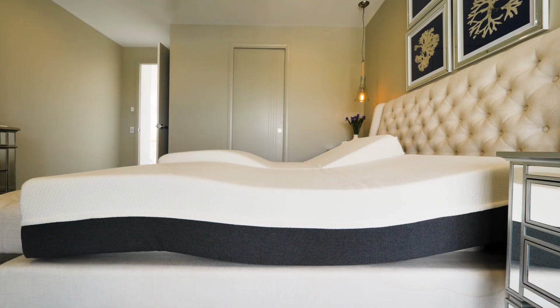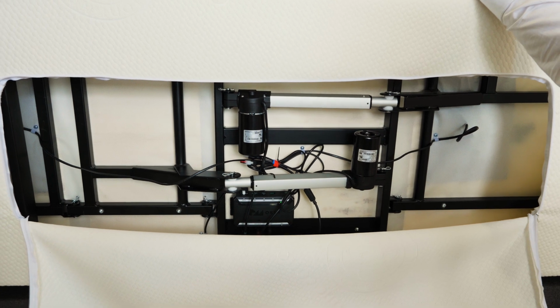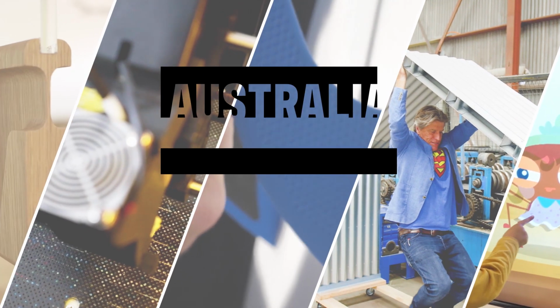Contoured beds have complex mechanisms. Here we have a very simple mechanism built into the mattress. What I like about the business is they're not waiting for customers to come to them, they are going to customers. And innovating in your business is just as important as innovating in your product.